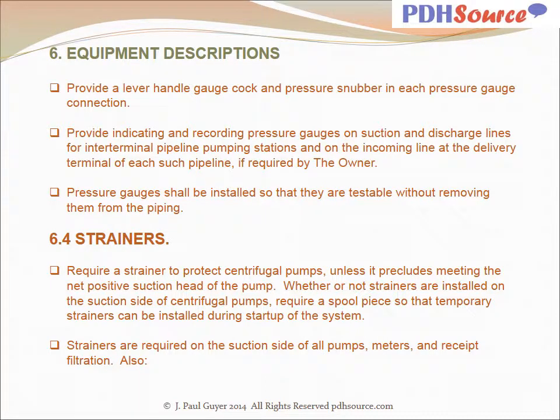Provide a lever handle, gauge cock, and pressure snubber at each pressure gauge connection. Provide indicating and recording pressure gauges on suction and discharge lines for interterminal pipeline pumping stations and on the incoming line at the delivery terminal of each such pipeline if required by the owner. Pressure gauges shall be installed so that they are testable without removing them from the piping.